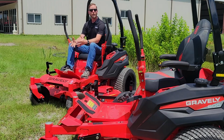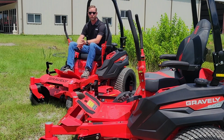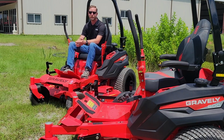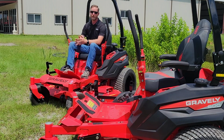And finally, one of the best things about the Gravely 600 series is they're backed up with one of the best warranties in the business at 5 years and up to 1,500 hours of service, and no hour limit within the first 2 years. And at all Crystal Tractor locations, we have fully trained parts and service staff who can help you out with anything from warranty service to regular maintenance and everything in between.